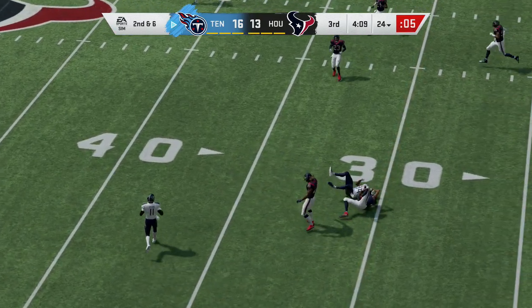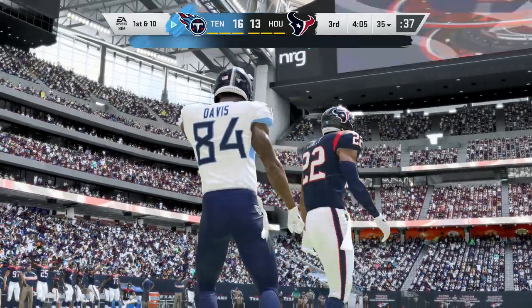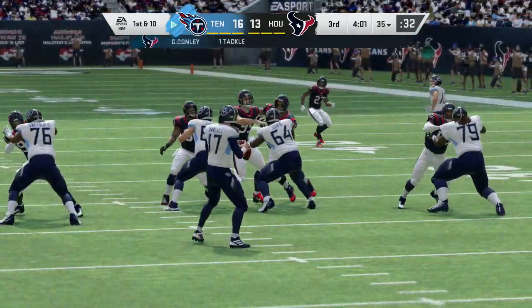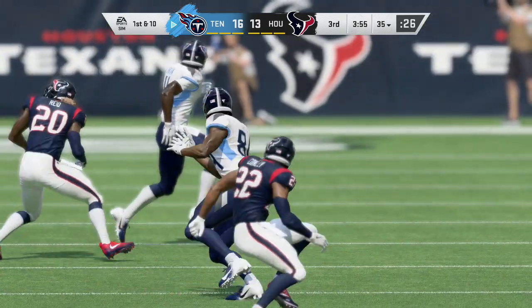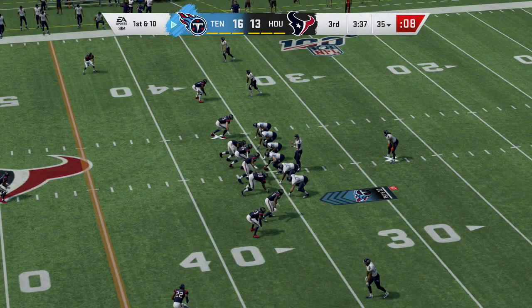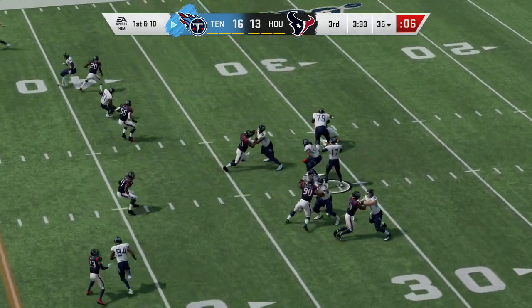He'll get this one complete to Davis. And he's brought down, getting this one up to about the 35. An 11-yard pickup for the Titans and a first down. Well, they obviously read man coverage, and their partner got downfield, broke down the defender, made him think. What do you mean by that? He made him think he was going to run a different route. Probably thought he was going to take it upfield, and then he curls back inside for the completion.